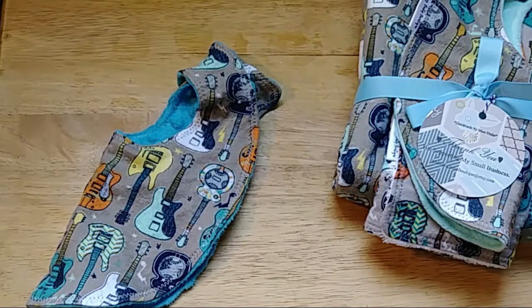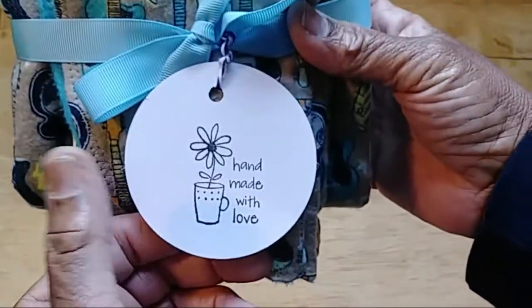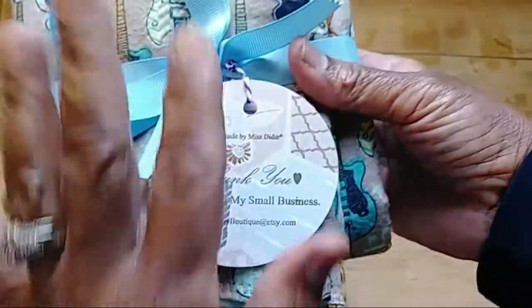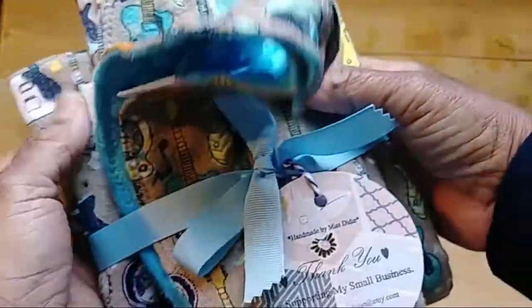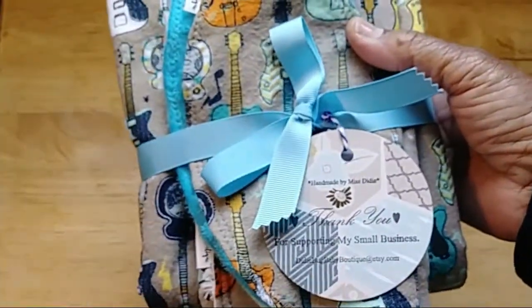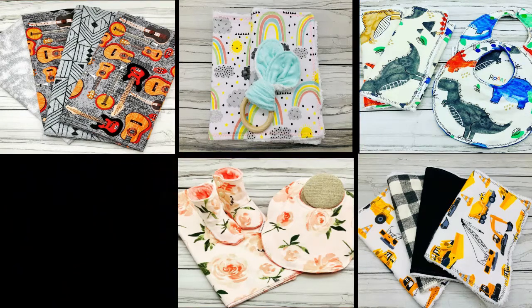And I hope you go over and give Didie Bug's Baby Boutique on Etsy, Jennifer Walker's store, a try. Look at that. Handmade with love. Oh, she just got so much little pretty things here. I'm really pleased, Jennifer, and I'm so honored to be adding your products to my website. These are just a few of the products that I fell in love with there.